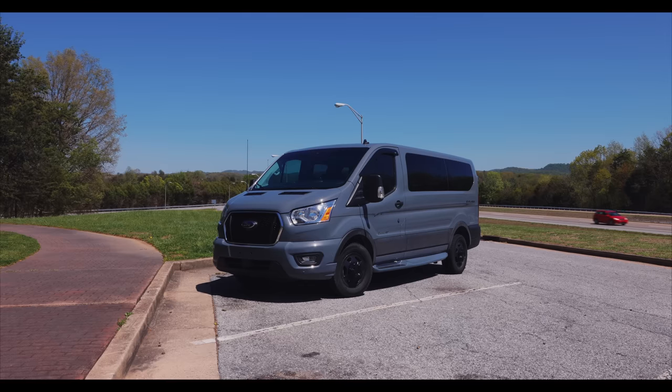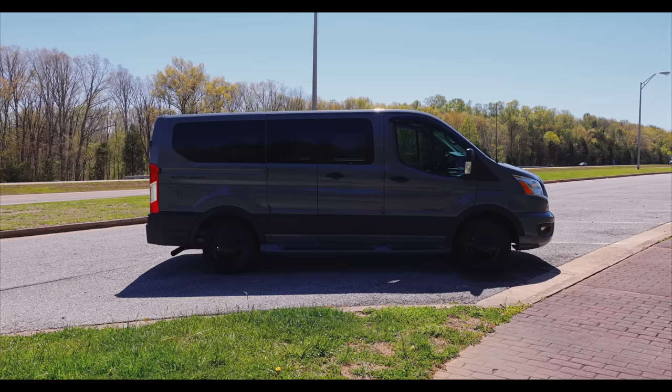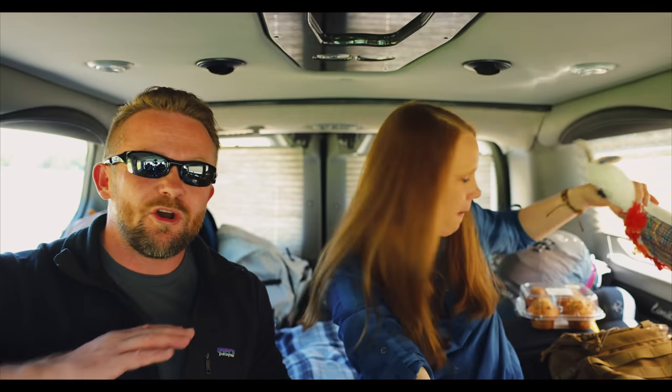It's been a while since we've done a road trip. As a reminder, we are in our Ford Transit van, which Susie calls Packy. Right here is our mascot, and this is an alpaca, so our van is called Packy. Or at least that's what I call it. Yeah. So here's our mascot for the road. This will be our home on wheels for at least 2 weeks, possibly even three.